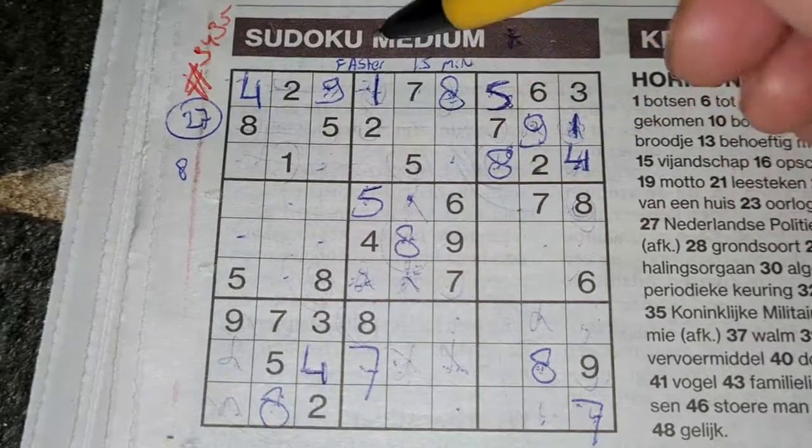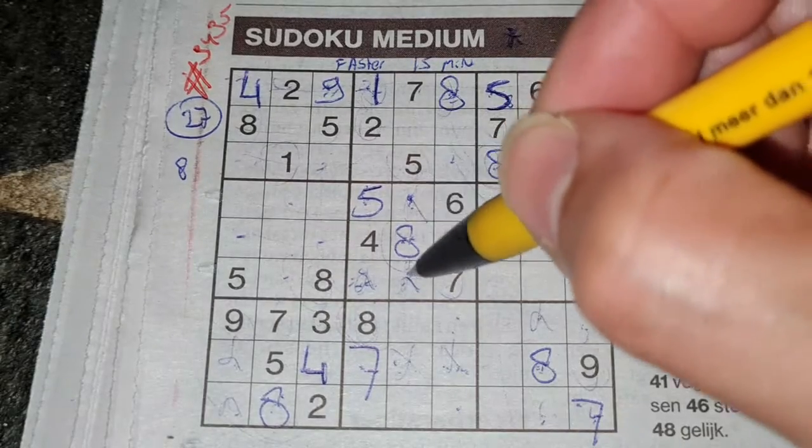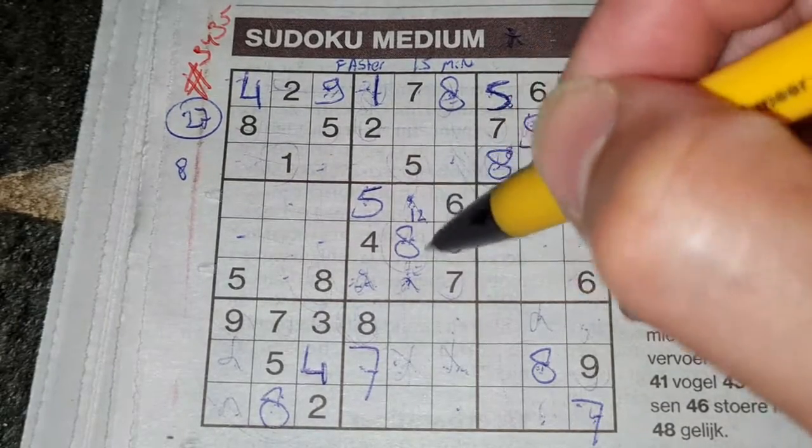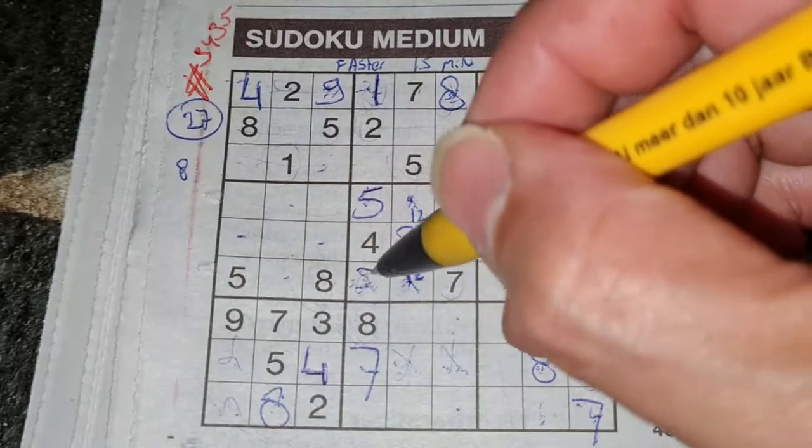We see a 1 and a 2 in this column, so no 1 and a 2 in this box. The 1 and the 2 goes in those two boxes as a pair. Let me mark those. So 1 digit left in this big square for number 3.